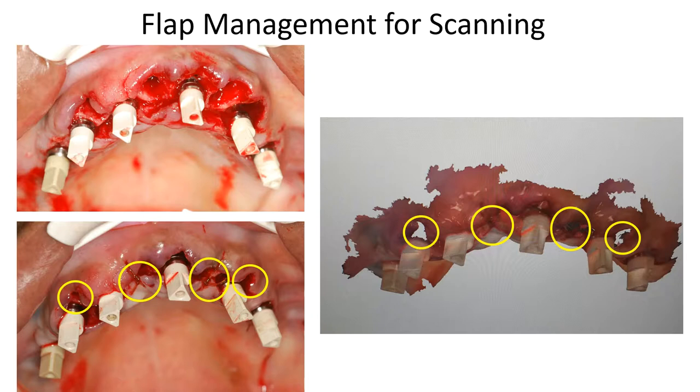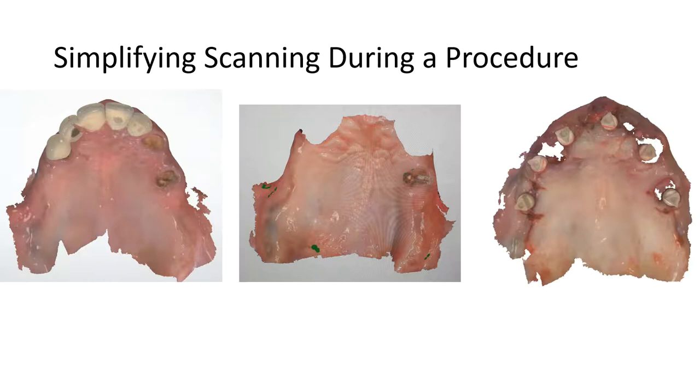So if I can put in a few quick sutures, it'll be faster, quicker, easier scanning, right? The second thing that I'll do for simplified scanning during these types of procedures is we take a scan before we even begin the procedure and remove the teeth, remove the section of the scan where the implants themselves are going to be placed. On a maxilla, this works very effectively because we have fixed keratinized tissue and those rugae to, let's call it, interlock in and for the system to recognize.